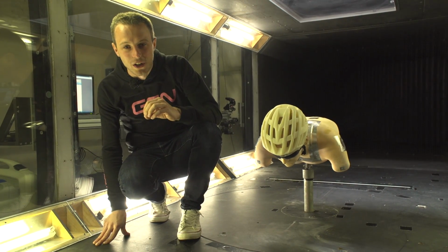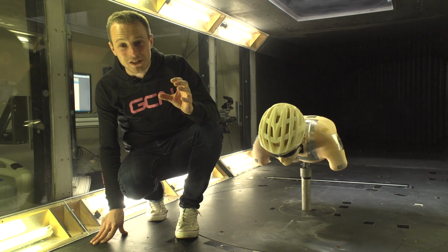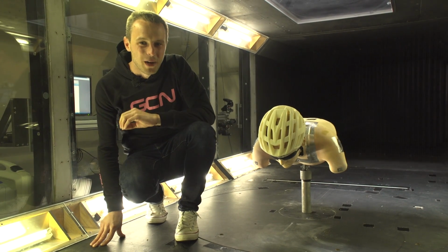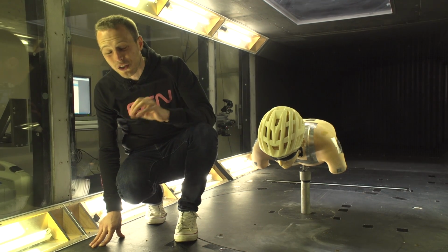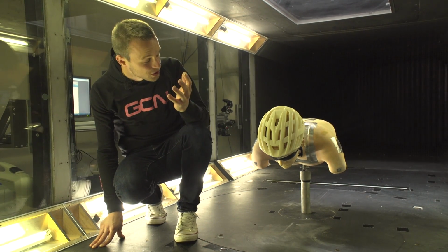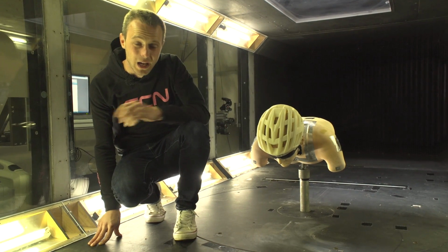Now, from the GCN set, back to me, dribbling in a wind tunnel at Loughborough University. So there we go, an absolutely fascinating look. It's quite windy in here, trying not to cry. At the process of Kask just optimizing their Valegro, which is their new lightweight and cool climbing helmet. And of course, because of the speed that professional cyclists climb at, it also needs to be incredibly aero too.